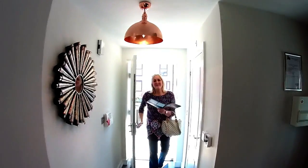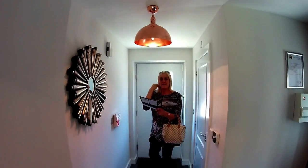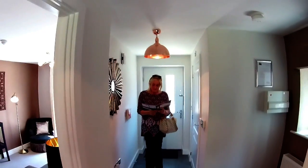Welcome to the Westwood by Lovell Homes. Hello. Beautiful day today. Why call it the Westwood then? It is the Westwood, yes. Three bed. Right, let's have a look.